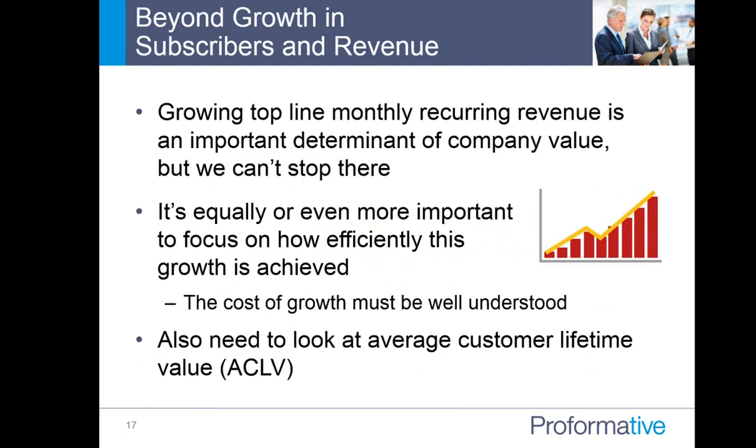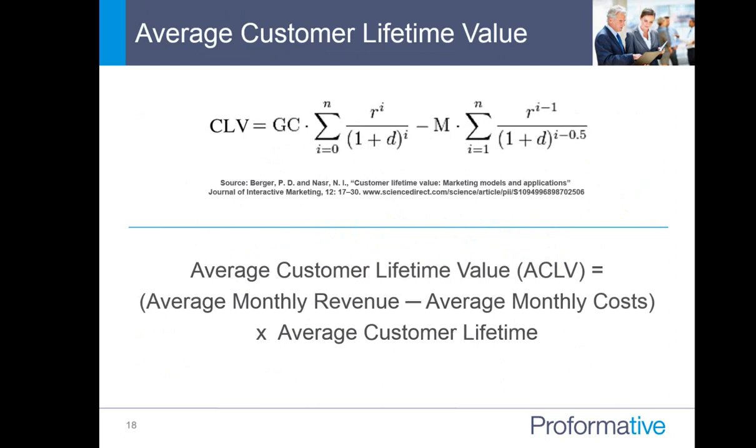One of those that I will highlight, however, is to look at average customer lifetime value, because this is a driver to most all subscription business models that I know. Now, the top is a snippet that is a very complex calculation of average customer lifetime value. It's actually above my pay grade, so I prefer the one down below, which really looks at the average monthly revenue from a customer versus the average monthly cost to serve that customer times the customer lifetime. Simple. Gross margin. What am I driving my business with?